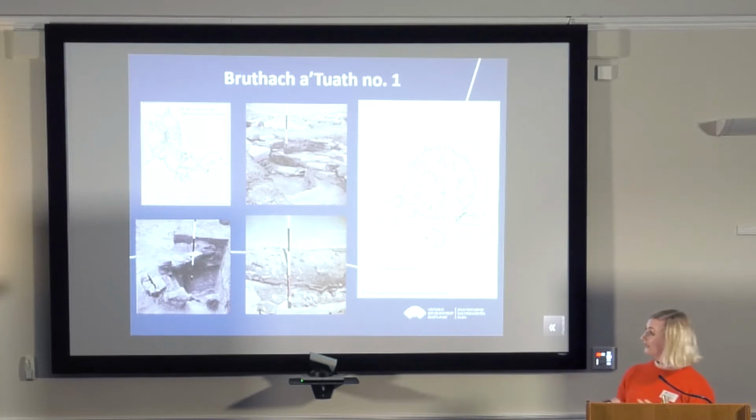So the internal features in this include 7 burnt areas. You can see there's quite a lot going on in here. These burnt areas have been suggested as hearths. They've also been suggested as a cooking pit. And my only colour photograph, exciting times, is this one here, which actually shows the cooking pit. I don't know if you can see these layers of black and red and black, and so that's the burnt sand. We think that might be associated with the use of this cooking pit. There's also a storage tank, which is up here.